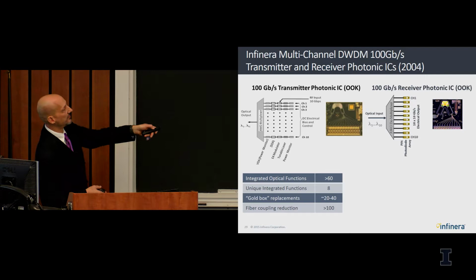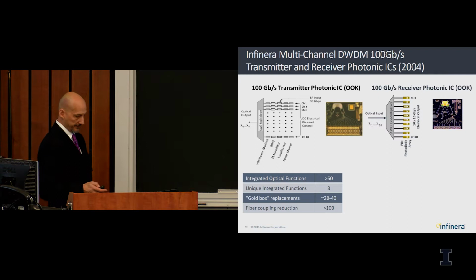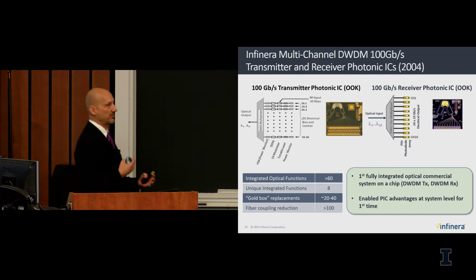You can see a picture of the chip. This is the transmitter chip. This is the receiver chip. So with this, we replace over 100 fiber couplings and 20 to 40 gold boxes. These were the first fully integrated commercial system on chips, and it enabled for the first time that we could realize the advantages, similar to the advantages in electronic integration, within the optical communications networking gear.